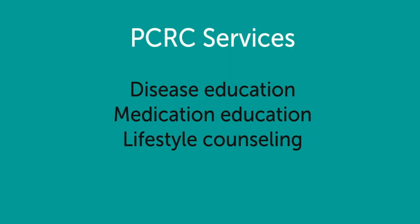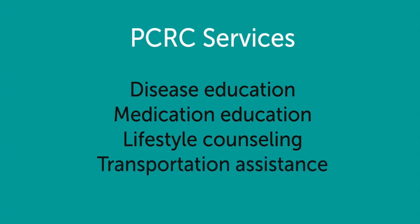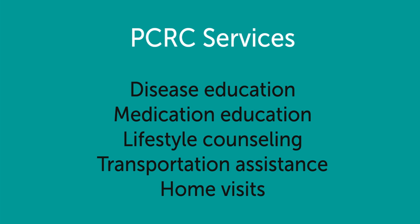We'll also help with lifestyle counseling, so smoking cessation, nutrition, exercise. Also help patients with transportation assistance. So those who qualify can get free rides to their primary care physician or follow-up appointments, which, as soon as the patient sees the physician prior to or after discharge, the more likely they are to stay out of the hospital. Our nurses will also perform home visits for our patients.